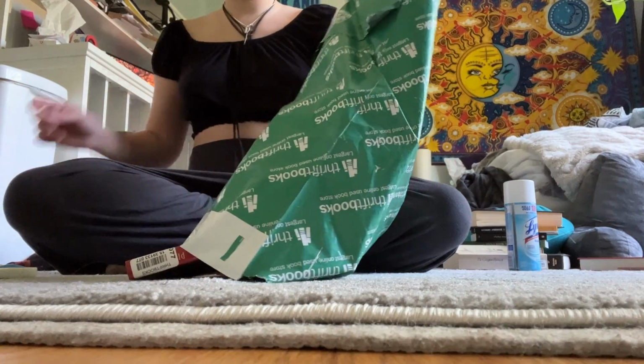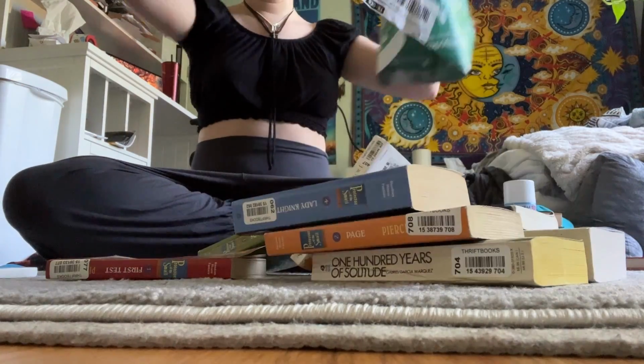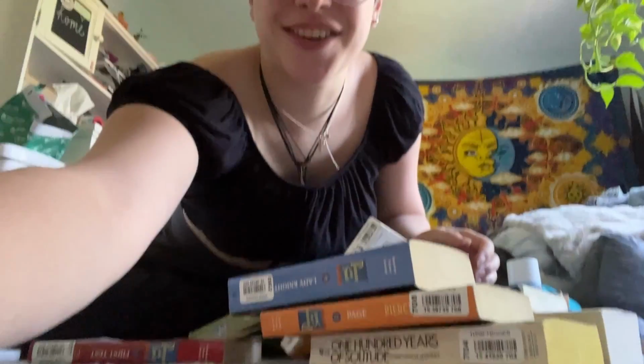I got eight books from this. Also, this is the first time they've ever come all together. Normally they ship from multiple different areas and come in different shipments, but this one all came from, I think, Illinois, which is pretty cool. Oh my god, I'm so excited. I was going to film this on my actual camera, but it is currently dead, so I'm charging it right now. But oh my gosh.